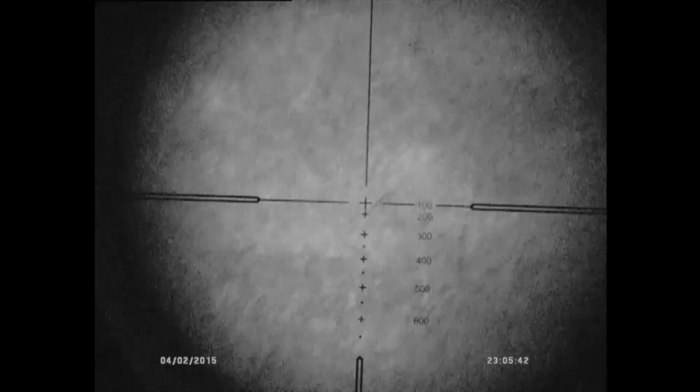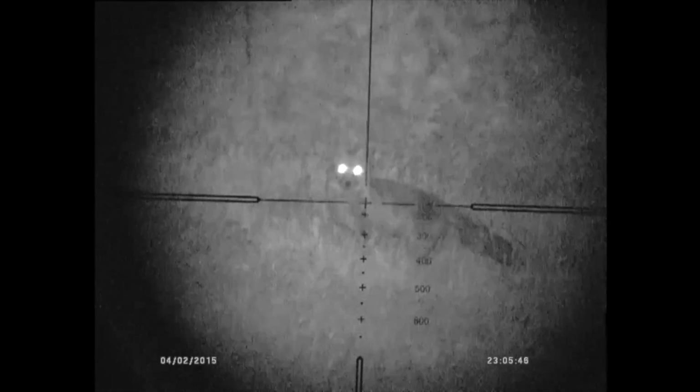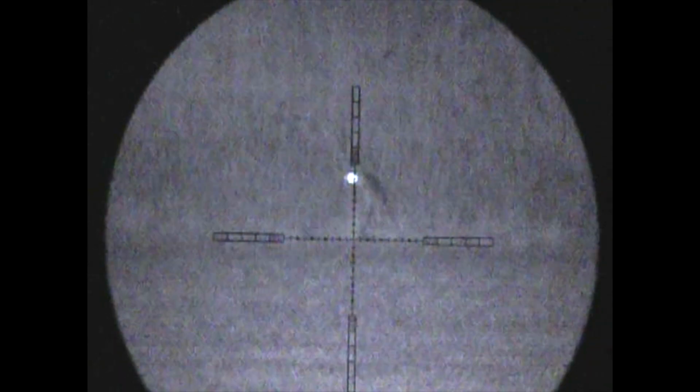Got time for one more from Kevin before we flip over to myself for a couple of foxes I've also had out and about, and then we'll see how we got on with those cubs. Well done, mate. That's 5 from 5. You're doing better than me lately.